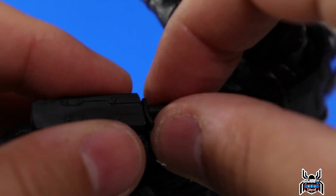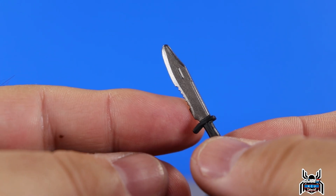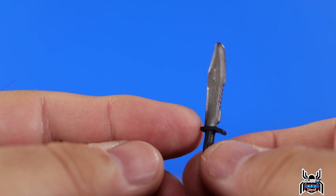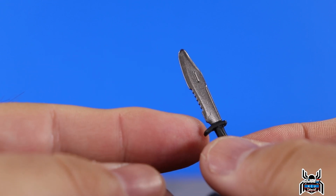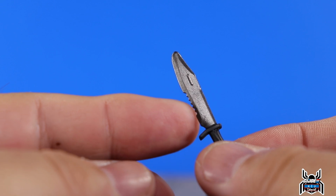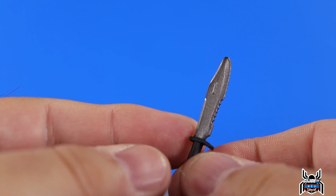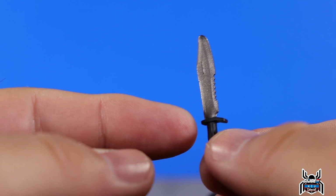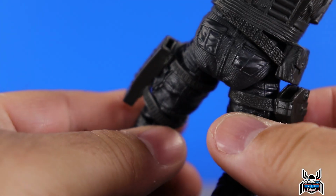Oh, he does come with the knife as well, and the knife is very nice. The blade has a nice gunmetal color to it, so it's not just a gray plastic or black plastic. There is paint on there, and it looks really damn good. We get a nice serrated edge there, a little bit of sculpted detail in there, but the paint is really nice on there. So, nice metallic gunmetal on there for the knife.